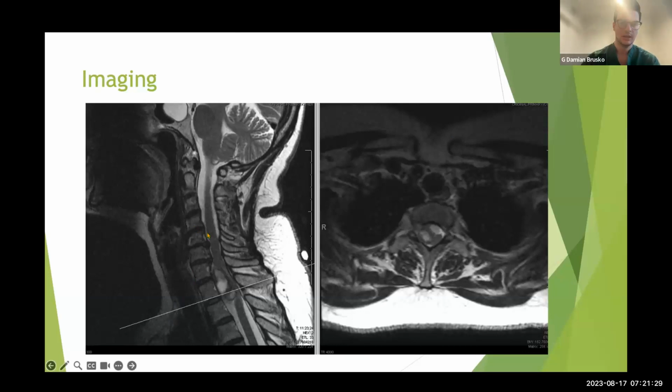Hard to tell. How about if you look on the sagittal and you see the spinal cord here? What do you think based on this? Extramedullary. Yeah. Good. Exactly. Anterior to the cord. Okay. So any other sequences you want to look at?